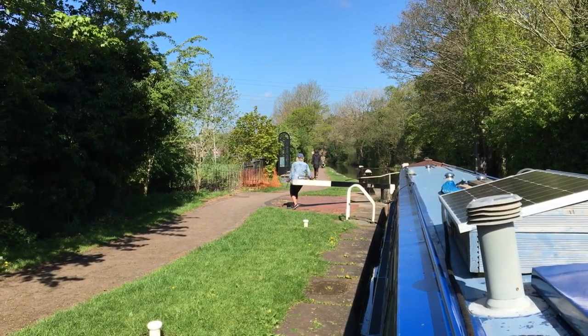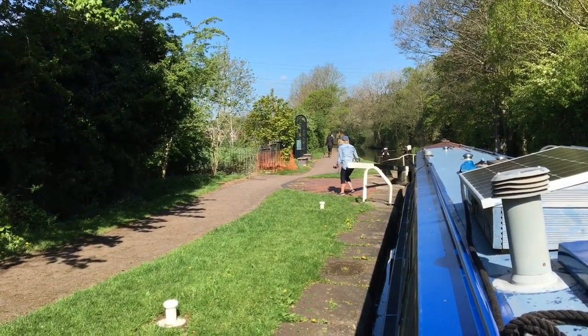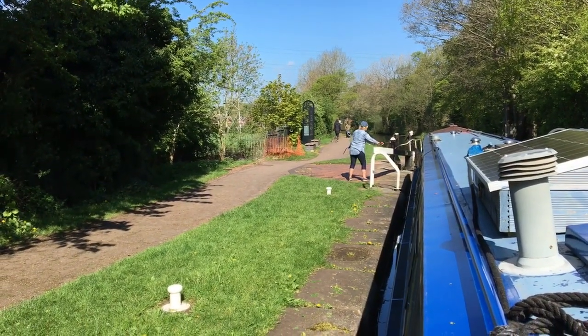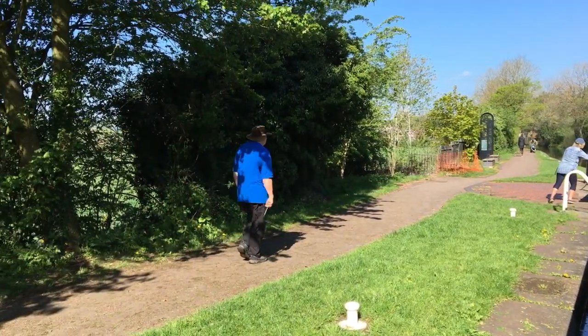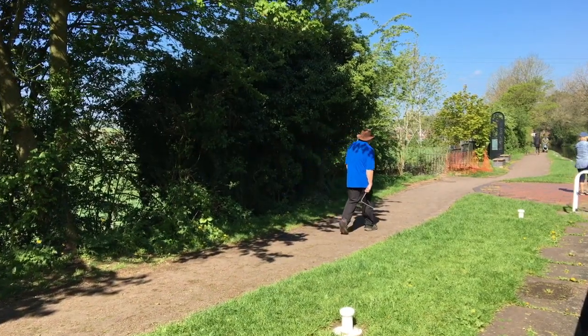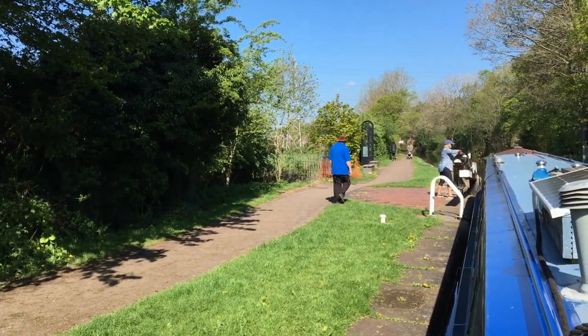That's not too bad. That's taken us just about 10 minutes. I normally suggest you allow 15 minutes per lock. And here's the next boater coming up behind us. So he's obviously got to empty the lock now before he comes along. And we'll probably see him in about 6 kilometres.